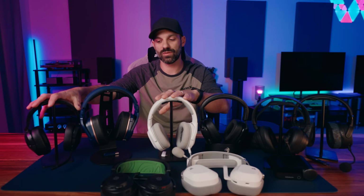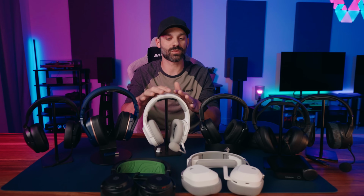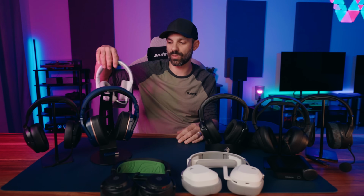They have Bluetooth and the USB connection, which means PC, Mac, mobile, and PlayStation. The Barracuda actually has an aux input, auxiliary input, so you can connect this to a controller, which means technically the Barracuda X will work on Xbox. You're just not doing it wirelessly. So for my middle tier, this to me represents the best bang for your buck tier.